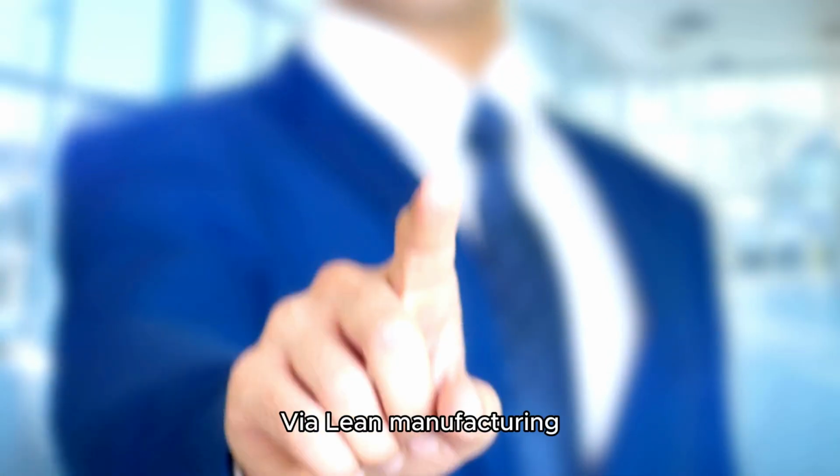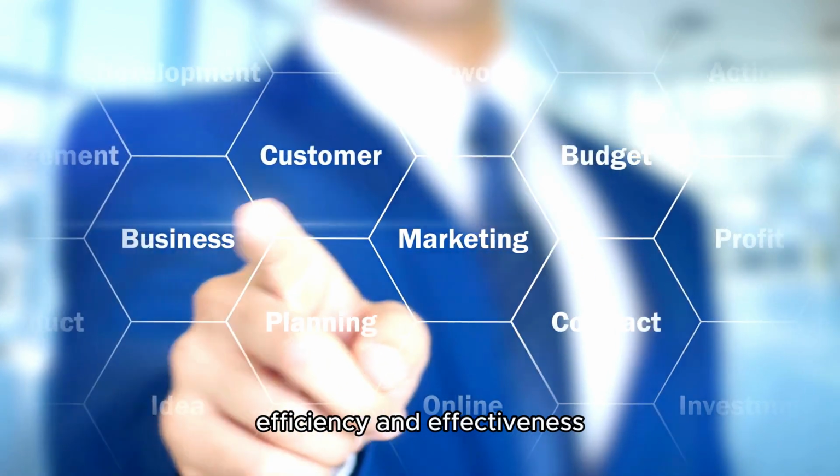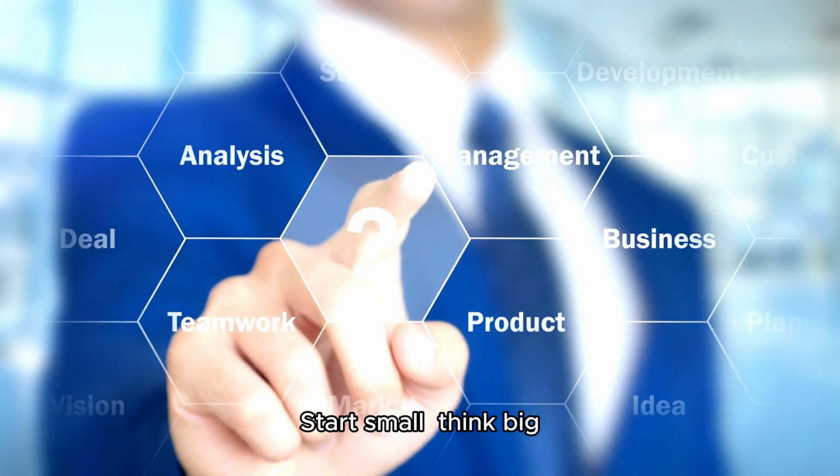With Lean manufacturing, sales and marketing teams can achieve remarkable efficiency and effectiveness. Start small, think big, and watch your results soar. Are you ready to embrace Lean in your marketing strategy?